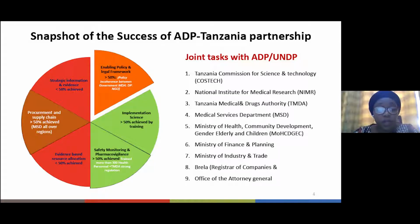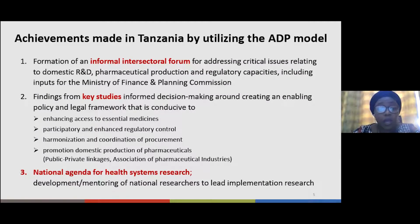There are 2 major areas which we did not do very well, and that was less than 50% achieved. The strategic information and evidence, I have to say this part is still a challenge, and we're still going on with it. And then this other part, which is also related, evidence-based resource allocation, was less than 50% achieved, and I will tell you why. So with those achievements I have mentioned, this is the concise information about it.